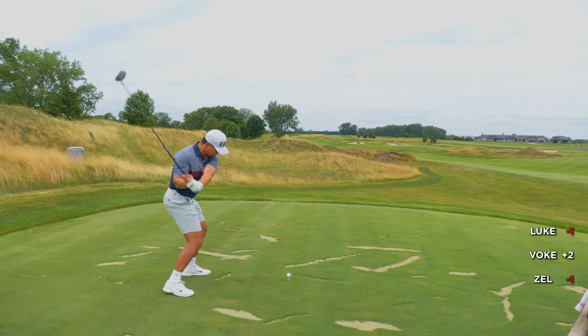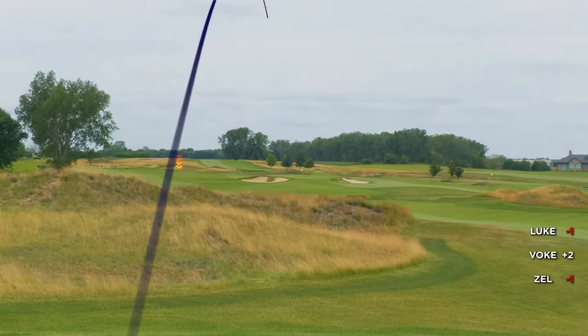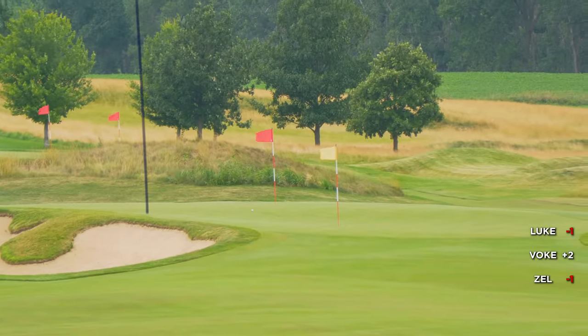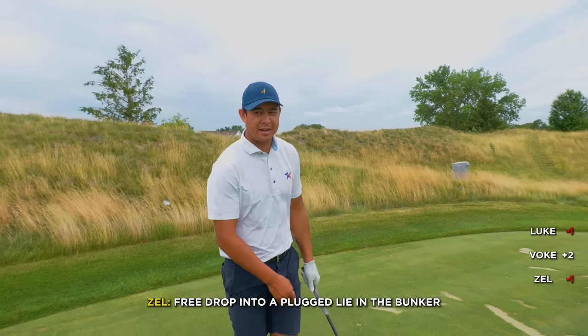Oh, just the bunker. Do something. Probably gonna get a bunker. Oh, it's hot. Well, you just hold it. Yeah, just hold it to the wrong. So I gotta drop off that green, I'm assuming. Free drop into a plug line in the bunker.